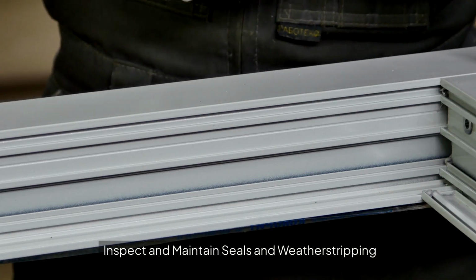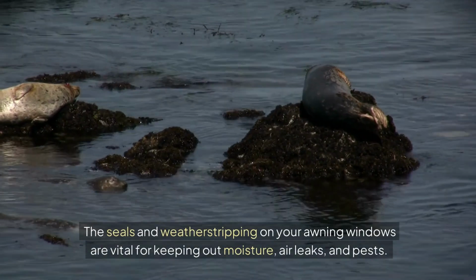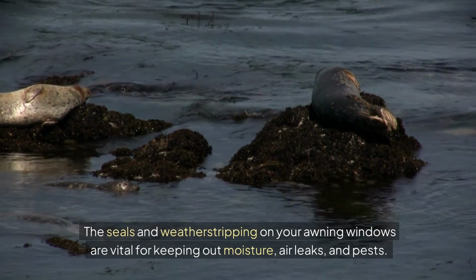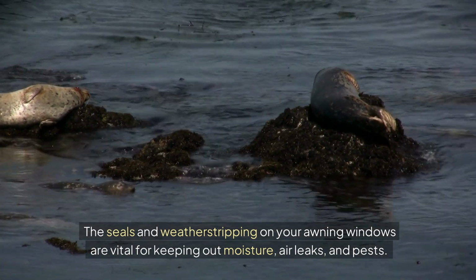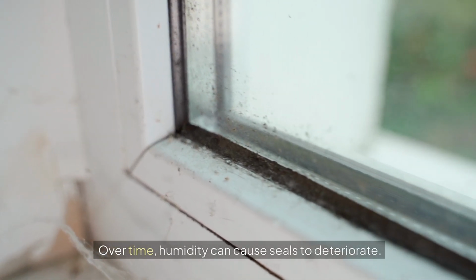Inspect and maintain seals and weather stripping. The seals and weather stripping on your awning windows are vital for keeping out moisture, air leaks, and pests. Over time, humidity can cause seals to deteriorate. What to look for?